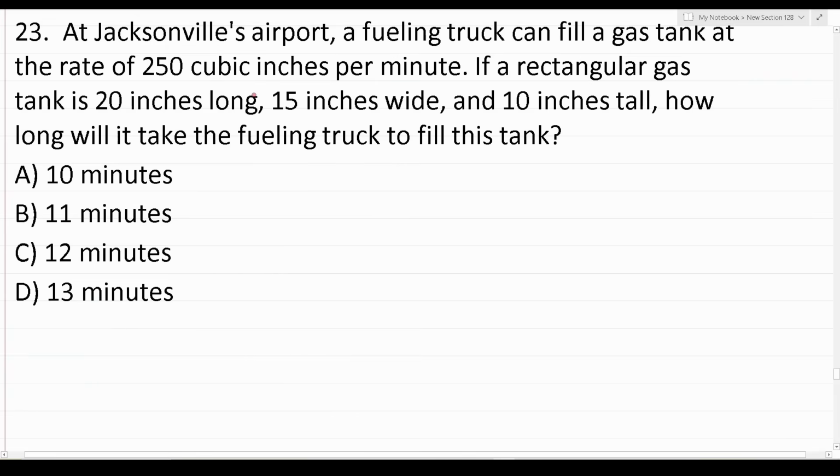Number 23 says, at Jacksonville's airport, a fueling truck can fill a gas tank at the rate of 250 cubic inches per minute.